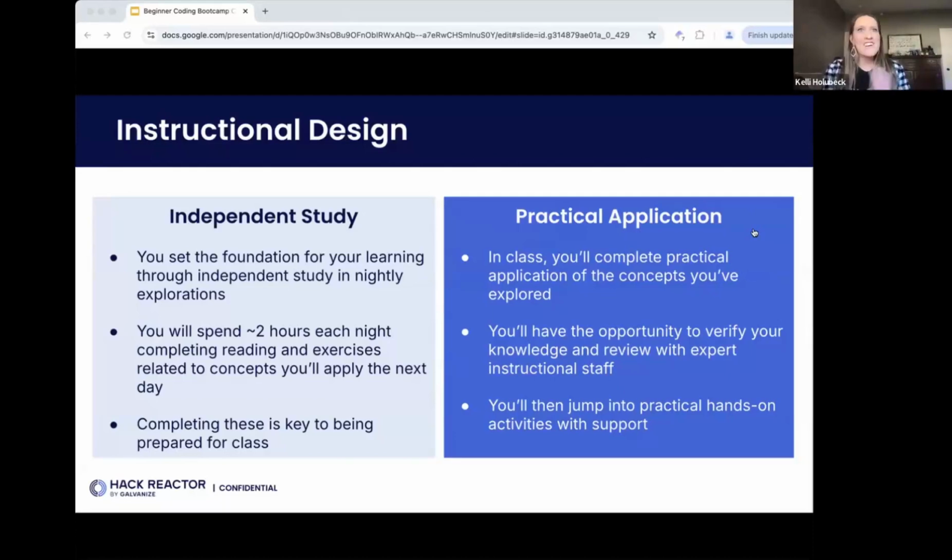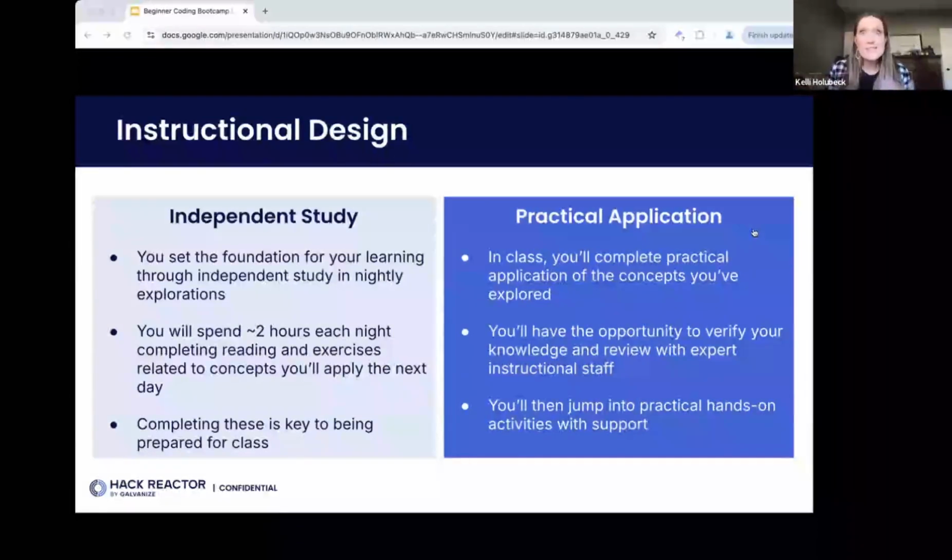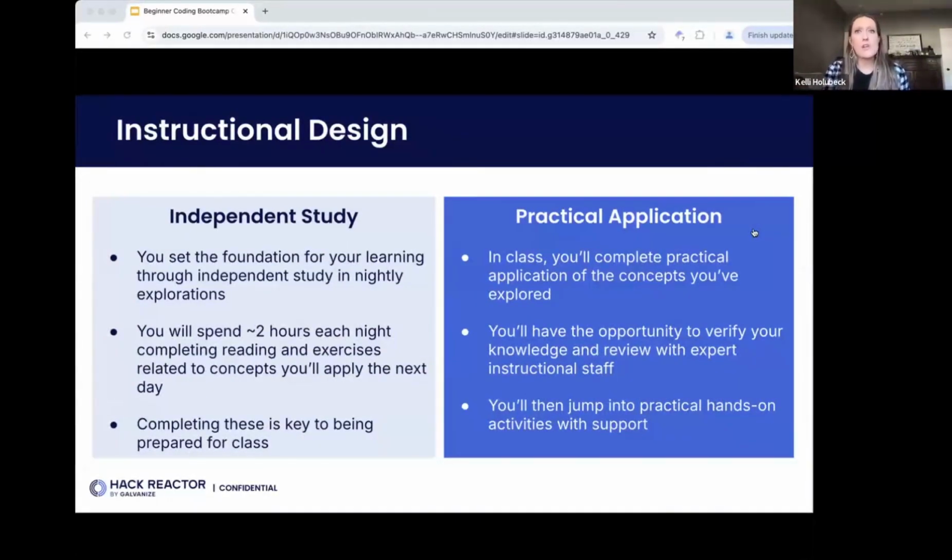So this approach really helps you as a new learner get to grapple with the content, without the audience, without the pressure of an in-class time constraint, identify questions you already have, and practice a little bit on your own so you feel like you have a little bit of foundational knowledge before you even get into the classroom.